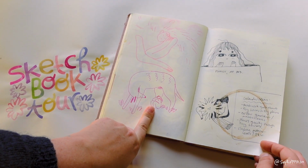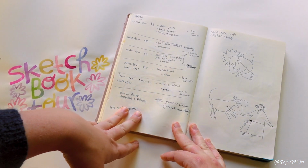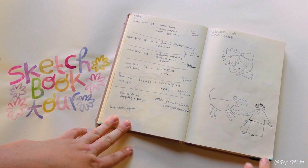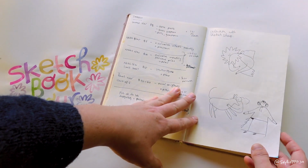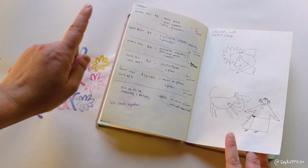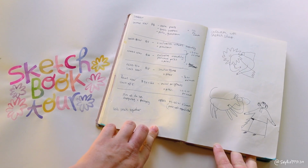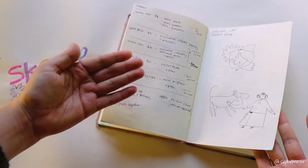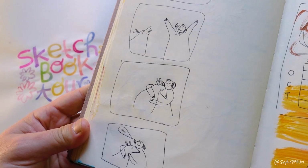Some more calendar ideas. Oh, that's when I was trying to figure out Patreon last year, and then I got overwhelmed by it, so I didn't do it. Then I pushed it back until November-ish, and I only decided to go with one tier, which is the $5 tier. I've got two now, actually. I am growing. A little comic about me and BB.